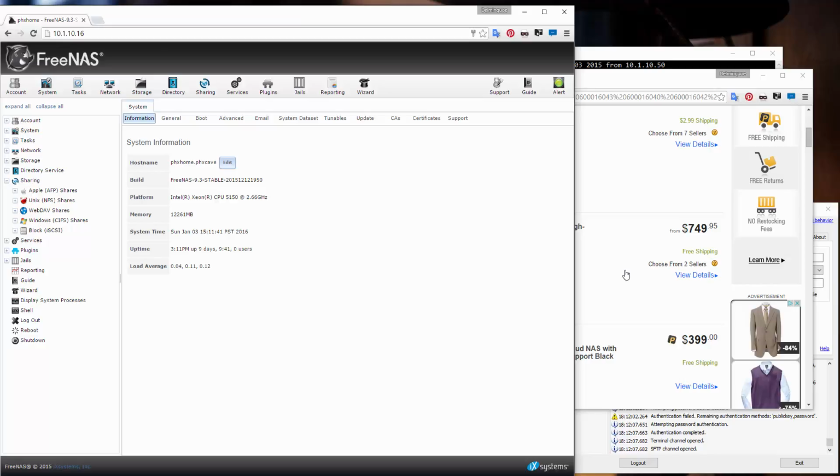Now, don't get me wrong, FreeNAS is not the only software-based NAS system that you can use to build your own NAS. FreeNAS just happens to be the one that I prefer more than the others. There's NAS4Free, and there are some other ones out there. Maybe later on this year I'll do a comparison of FreeNAS to the other NAS offerings, but I really love FreeNAS because it's built off of FreeBSD, and that's where the Free comes from. So it's built off of BSD.